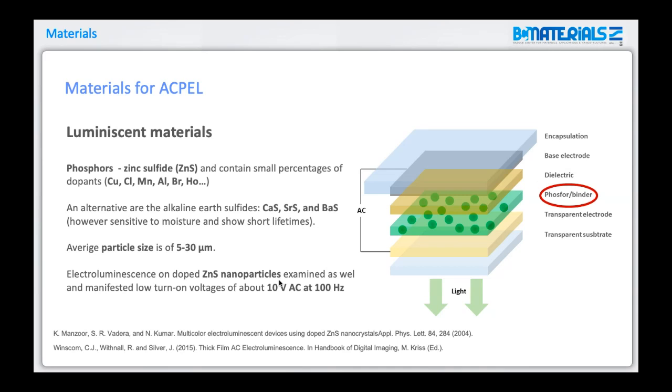There was also some work reporting use of zinc sulfide nanoparticles, but I am not so sure that the device reported in this work can be considered as a powder electroluminescence, as it was rather resembling a diode-based device. But they have reported quite low AC voltages of only 10 volts at 100 hertz, so it still might be a promising way also to follow.